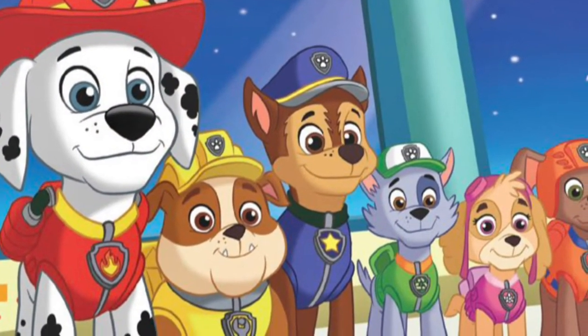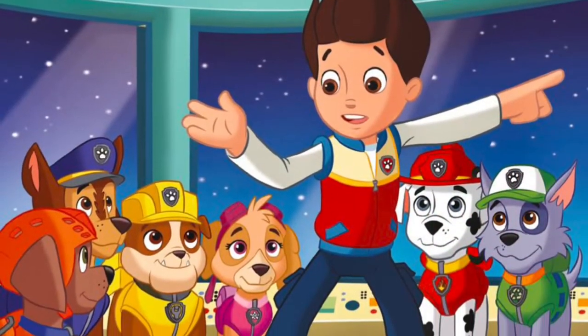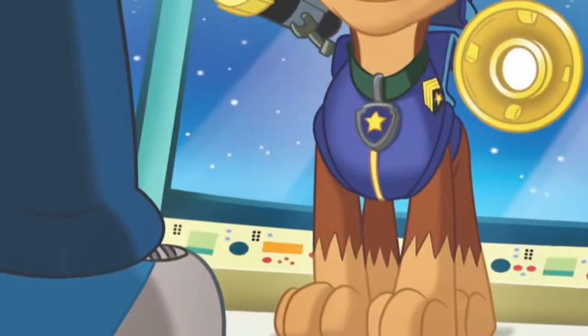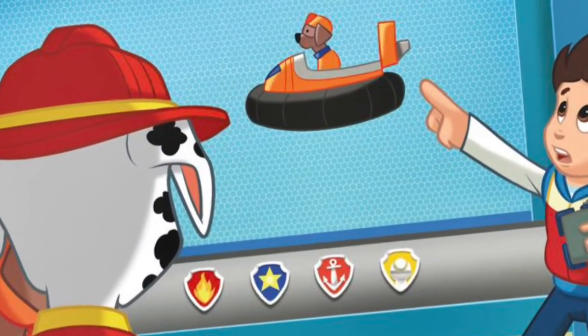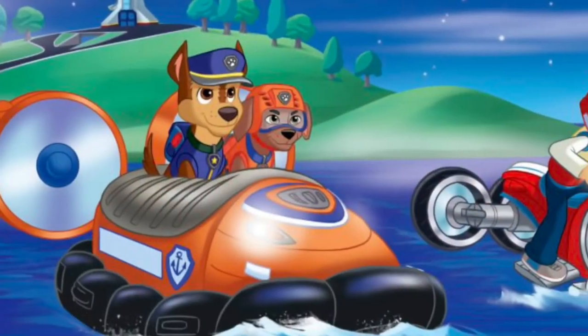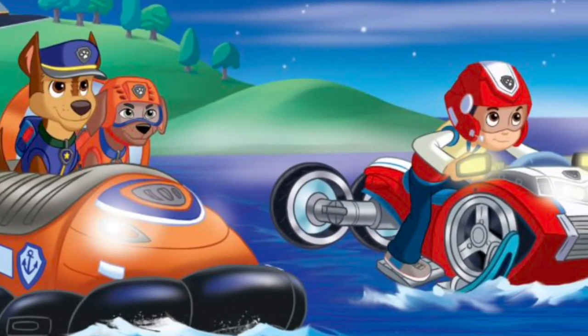Paw Patrol is ready for action. "We need to fix the lighthouse," Ryder tells the pups. "Chase, I need your searchlight," says Ryder. "We will need Zuma's hovercraft, too." Ryder, Zuma, and Chase race to Seal Island. "We have to fix that light," says Ryder.